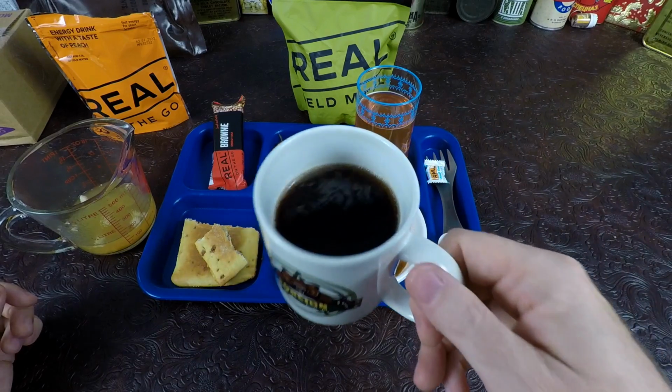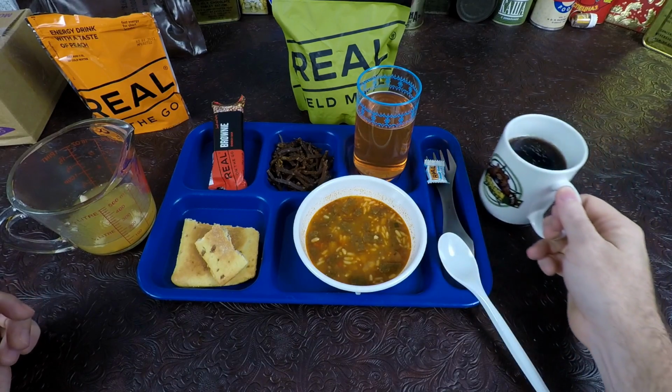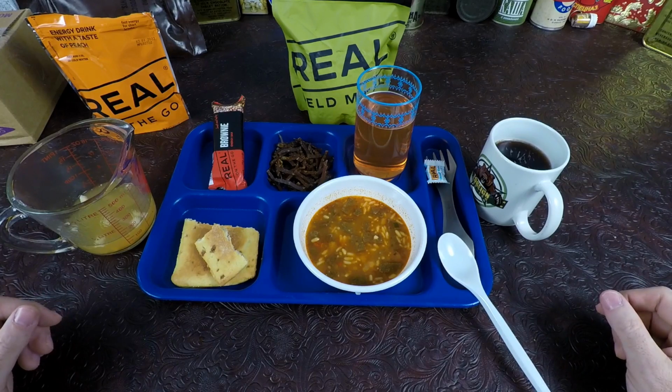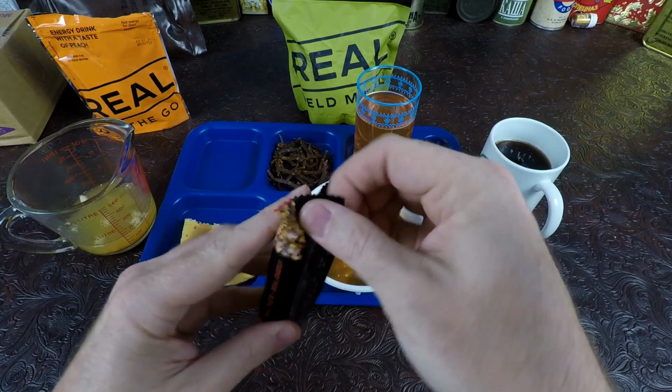Our Colombian coffee. Man, it's raging hot still. It's good though. It's not bitter. It's not strange. It's not weird.